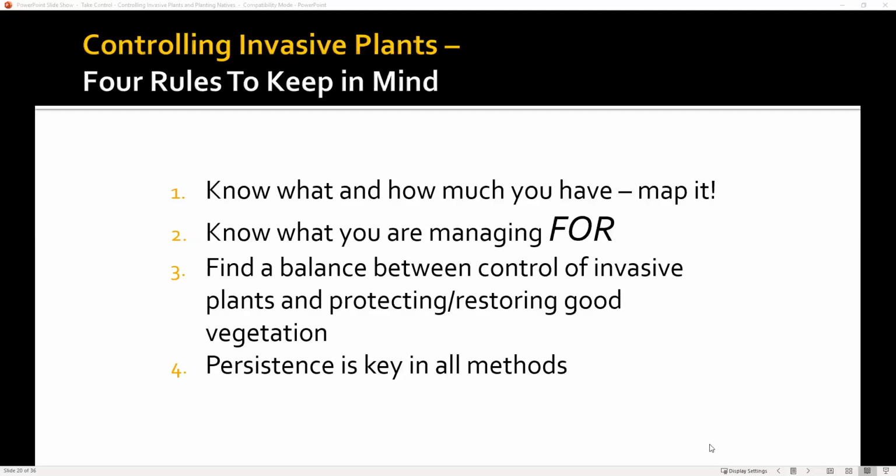So when you finish this job, you know you've got what it is you were trying to protect and you're happy with the results of your control. You need to find a balance between the control of the invasive plants and protecting and restoring good vegetation. Again, there's different types of control, and some of the control methods may end up removing lots of the good vegetation while you're trying to kill the invasive plant, and you end up with bare ground, nothing growing on it. That is an invitation for more invasives. To the extent possible, you want to keep as much native cover as you can, because that will keep invasives from coming back in. And in some cases, if you have no native plants, you may have to restore the area with native vegetation to better armor it against invasion. We'll talk a little bit more about that at the end.